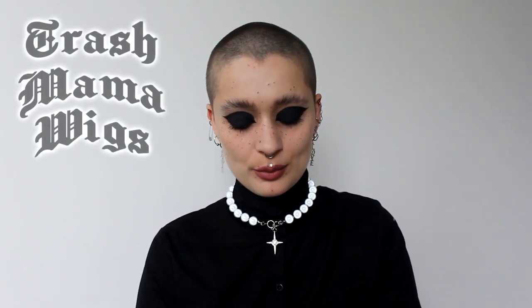Okay, so I have three more pieces. The first piece is a set of ponytails, sorry. I obviously have shaved my head, so I actually can't wear these now, but I have a plan for how I want to use them. So the brand is called Trash Mama Wigs. I will make sure that I put the link somewhere.